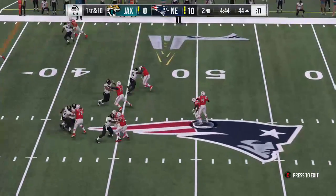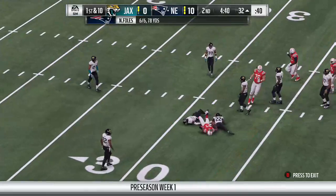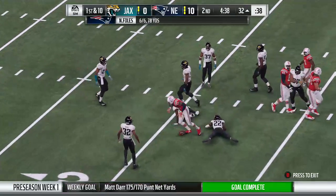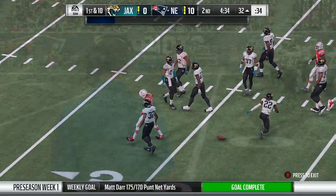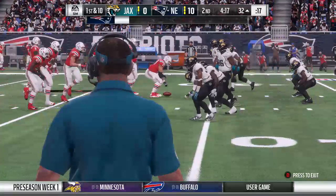A play action fake. They'll look to throw. Looking left side, and he's got a man. It's Boyd. And he gets this inside the 35-yard line. Another nice gain, 13 yards that time, and another 1st down.